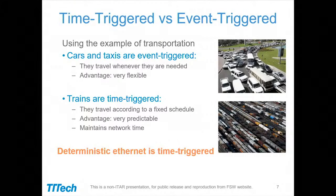So one way I find helpful to explain the concept of time-triggered Ethernet is comparing time-triggered and event-triggered with an analogy of transportation instead of data on a network. So we all know cars and taxis, and they're event-triggered because they travel whenever they're needed. You can just hop in a car and decide to go, and it goes then. So the advantage there is it's flexible.